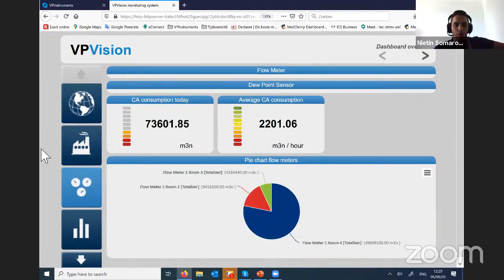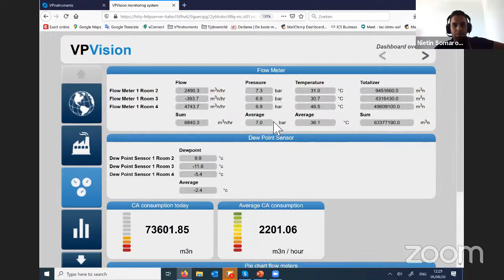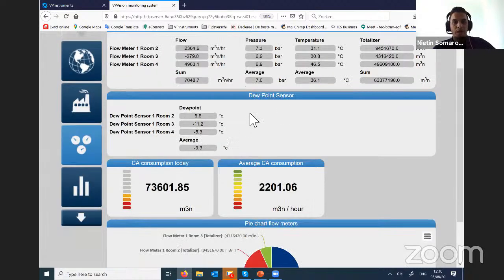If you look at the flow meters, you can get a very easy view of all the data. All of the VPInstruments flow meters measure flow, pressure, temperature, and totalizer. These names are also all customizable, so you can change them to factory A, factory B, factory C. You can see the consumption, the pressure, the temperature, and the total flow.